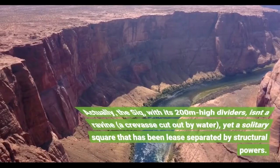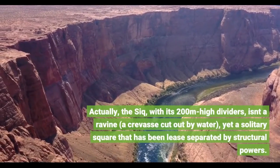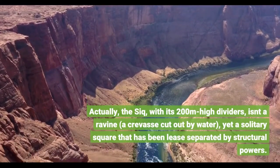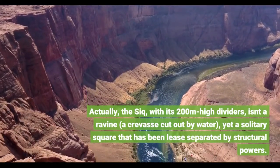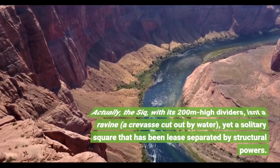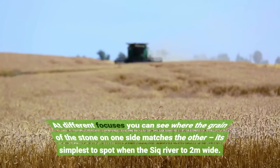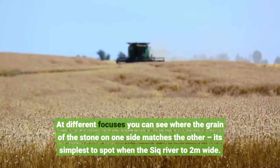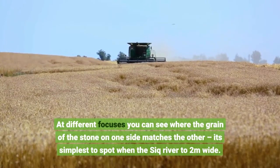Actually, the Siq, with its 200 meter high walls, isn't a canyon, a crevasse cut out by water, but a single block of stone that has been split apart by tectonic forces. At different points you can see where the grain of the stone on one side matches the other. It's easiest to spot when the Siq narrows to 2 meters wide.